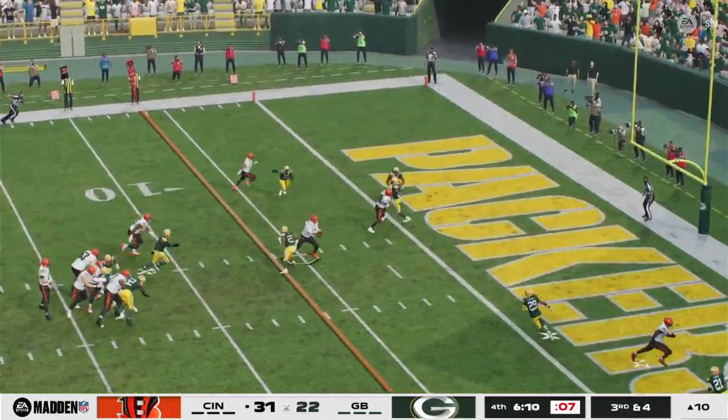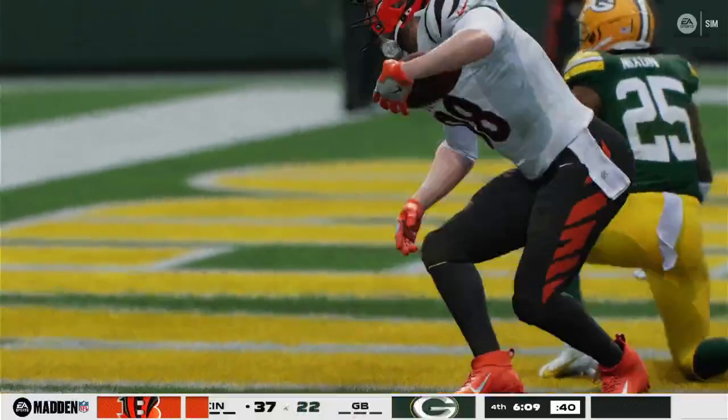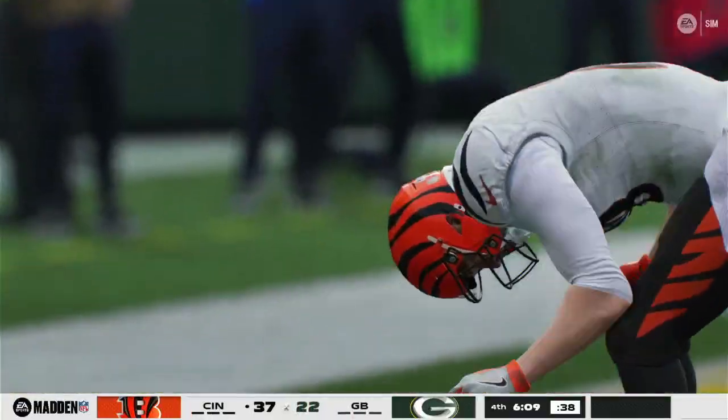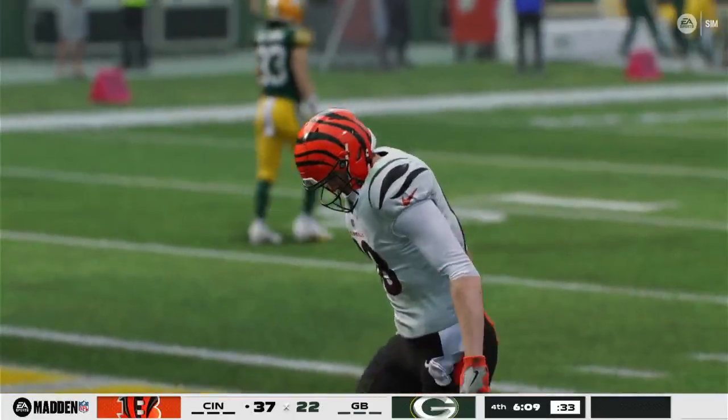Now they'll throw out of the gun. He's got Gesicki complete. He's got the Cincinnati touchdown. The Bengals could lock away the win as they make it a 15-point game.